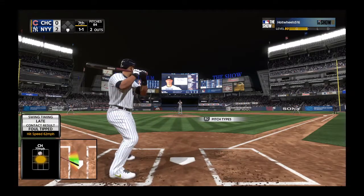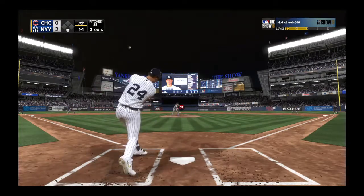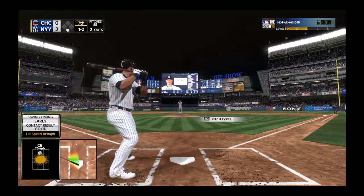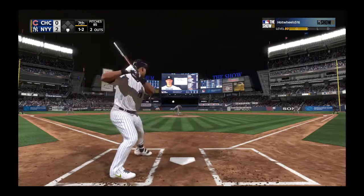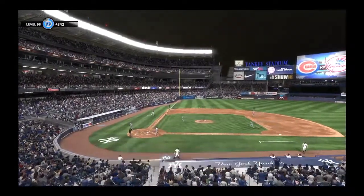Two out, nobody on. Turned on that one and crushed it. Just pulled it a little foul. Now a foul tip held onto behind the plate. Nice work there to get the punch out.